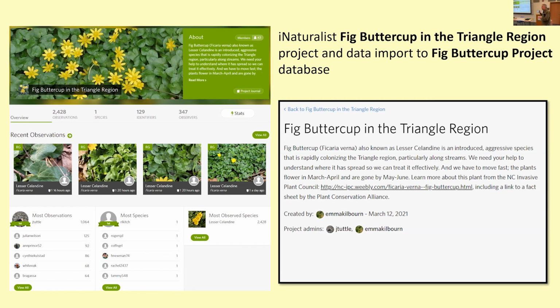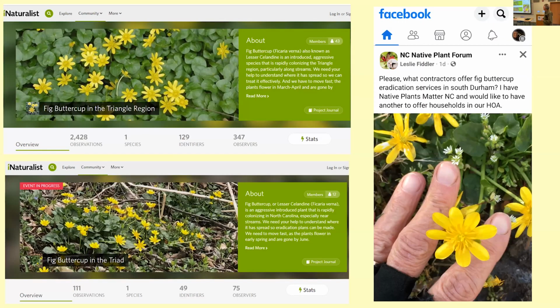And what's nice about this is that before it gets uploaded to the site, there is an expert, Julie and some others, who verify that that is indeed Fig Buttercup. You can't put up a violet and misidentify it, or our native Caltha palustris. Just recently, another iNaturalist site popped up for the Triad region for Fig Buttercup.